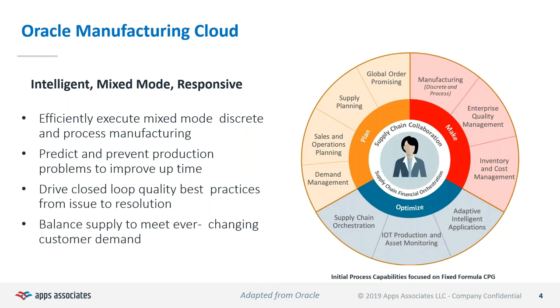A couple comments before I turn it over to Jarrett, who will demo the application. Chris has mentioned standardization, adoption, AI, Internet of Things. Oracle is the leader in the forefront of those tools and offerings, and they are also considered the leader in cloud mixed mode manufacturing.